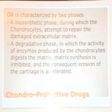OA is characterized by two phases: the biosynthetic phase, where there is repair going on, and the second is the degradative phase, where the activity of enzymes produced by chondrocytes digests the matrix and matrix synthesis is inhibited. So the cartilage is being eroded.